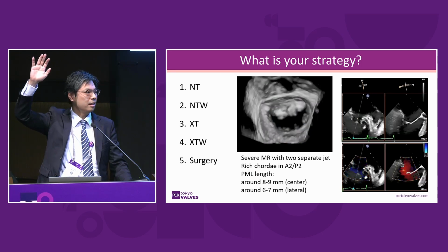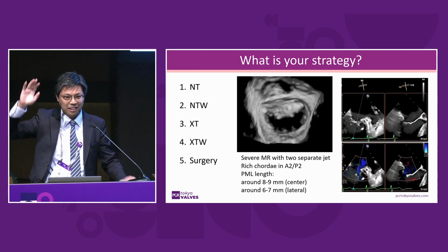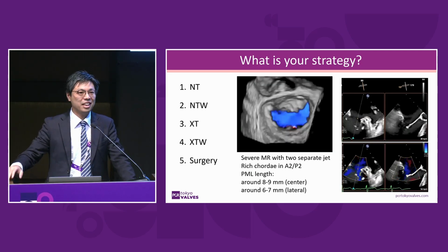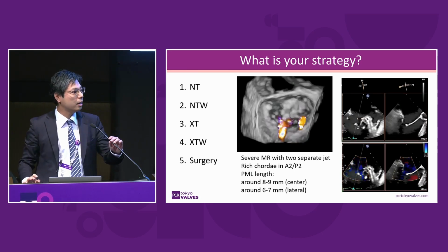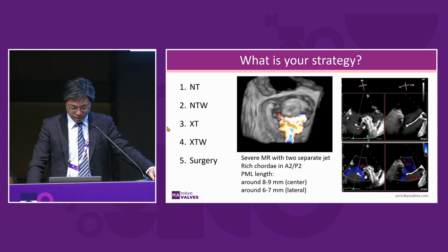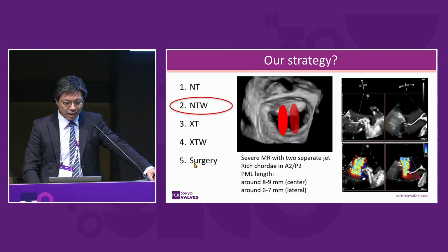NTW, most of the, half of them. So XT, I think not, yeah, I agree. Who will use the XTW? No. I think all attendees will use the NTW, right? Okay. Who will go to surgery? No, nothing? Okay, so yes, I agree.